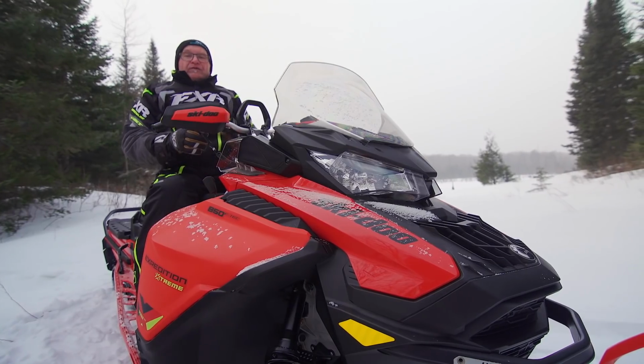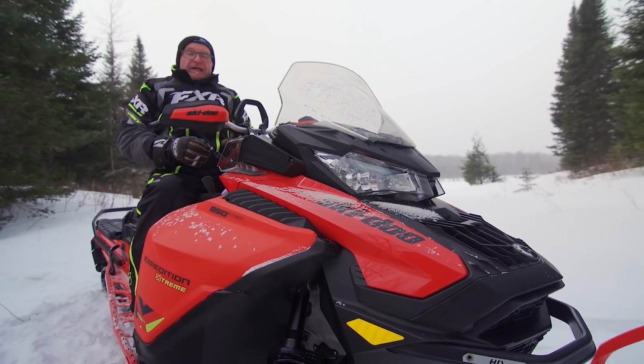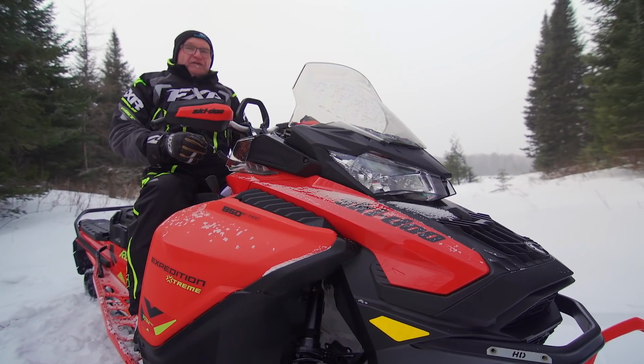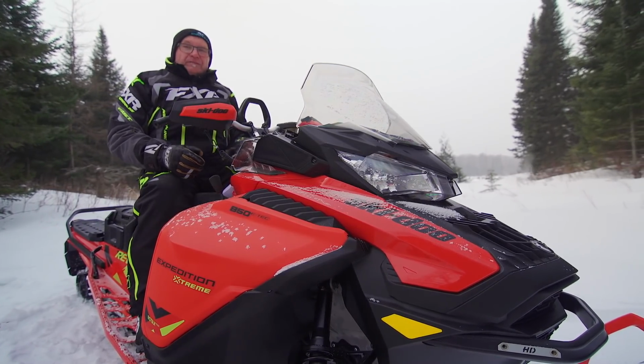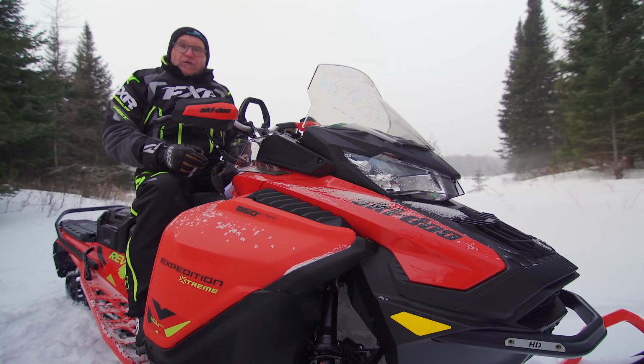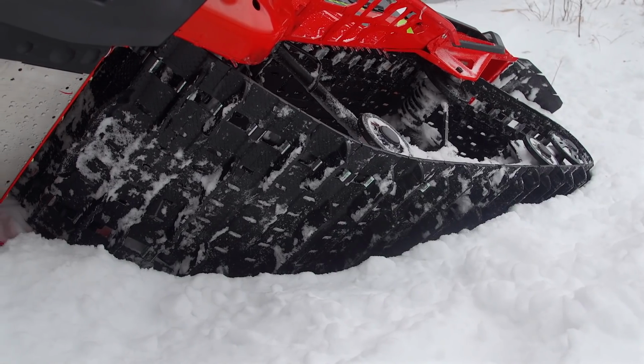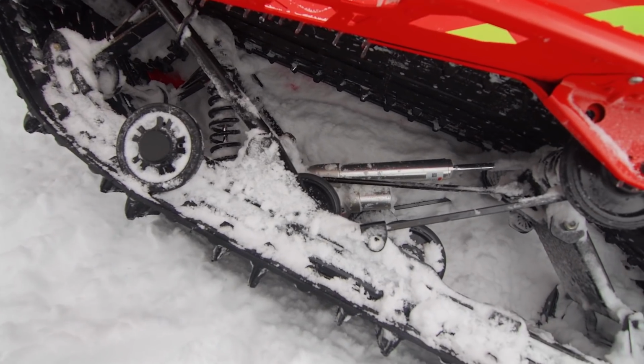I know I sound pretty over the top about the Expedition Xtreme, and I don't want you to assume this is the perfect snowmobile. There is the issue of a 20-inch wide tunnel pushing your legs apart. Some may find this ergo quirk a deal breaker. Here's something which might soften the reality of a 20-inch wide tunnel.